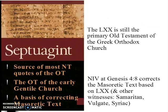Well, let me move on to the next most important exemplar of the text, and that's in the versions. A version is like a translation. And the most important version is what is called the Septuagint. It's the early translation of the Hebrew Bible into Greek. And it's important for a number of reasons. It's the source of most of the New Testament quotations of the Old Testament.